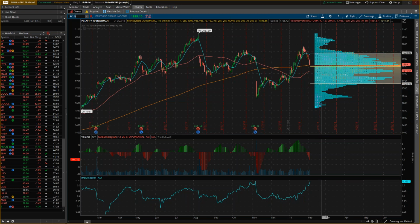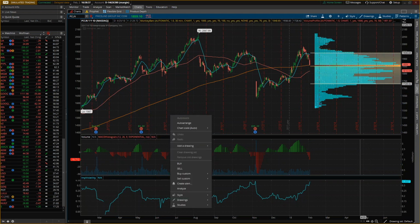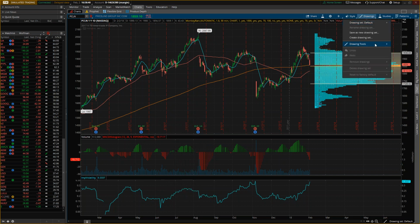So Priceline has really high implied volatility. I don't know when their earnings are offhand. But they've come down, landed right here on this point of control being supported by the 200-day moving average. We're looking for it to go up, throw up a Fibonacci. Actually, that's trend line. Throw up the Fibonacci if I can get it real quick.